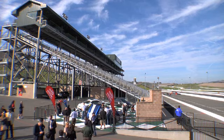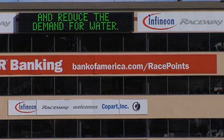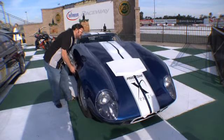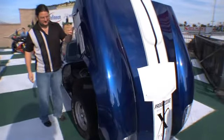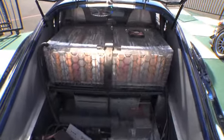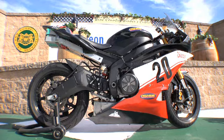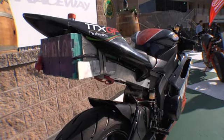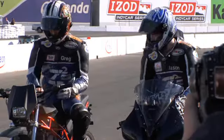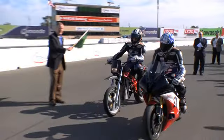Infineon Raceway's sustainability initiative rests on two distinct platforms. The first platform is our commitment to make this facility a showcase for the latest in green transportation technology, specifically with an accent on performance. Earlier this year, we gave motorcycle racing fans an opportunity to see the first ever electric motorcycle race on American soil when we had the TTX GP series.